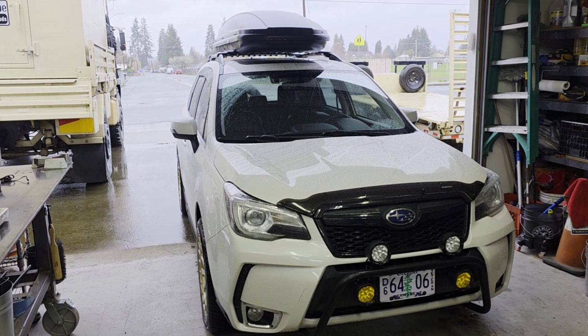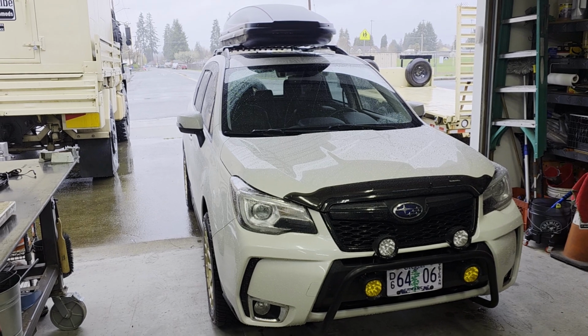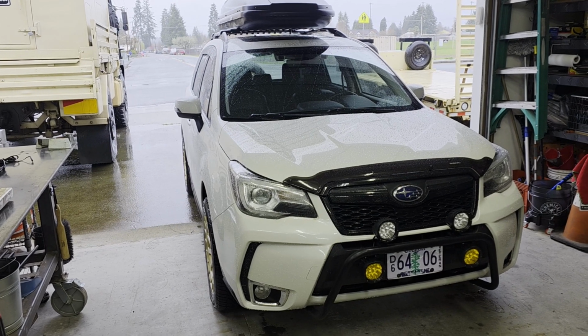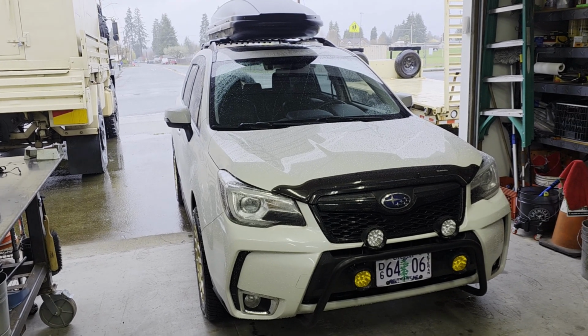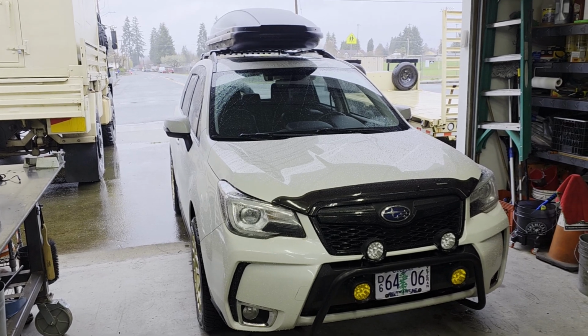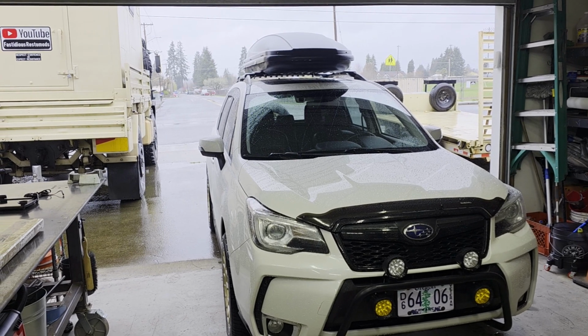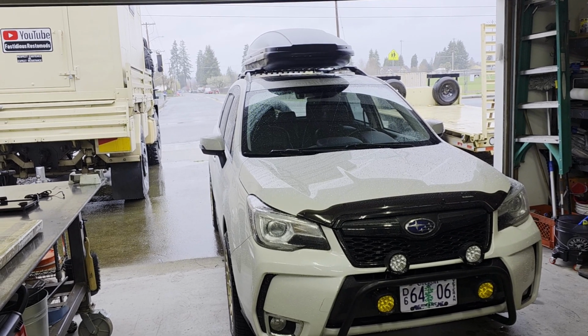It has all the bells and whistles on it. You name it, it's got it. All the factory options are installed. Absolutely love this car. We take this car on road trips all the time. We take it to Vegas at least once a year. Just a blast. Really reliable, fun car.